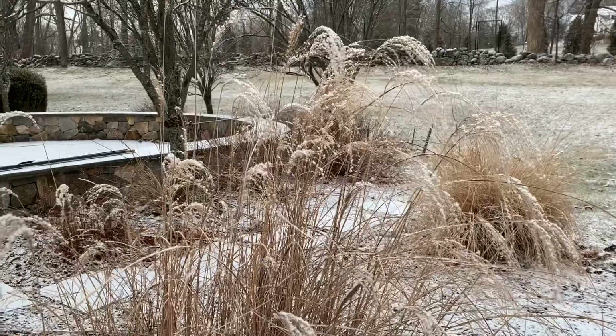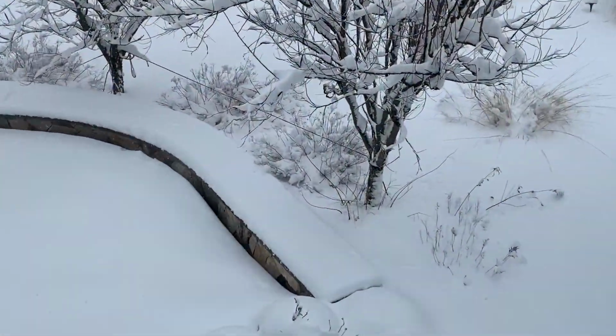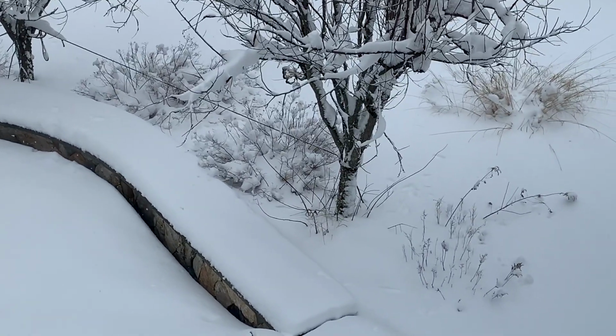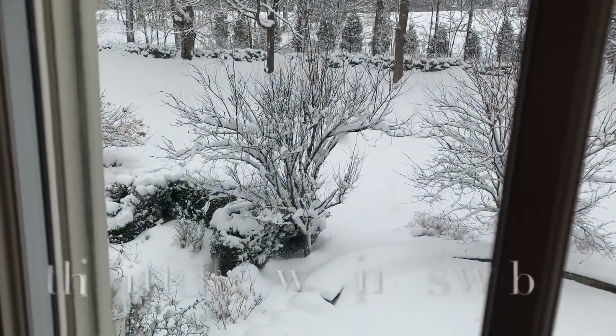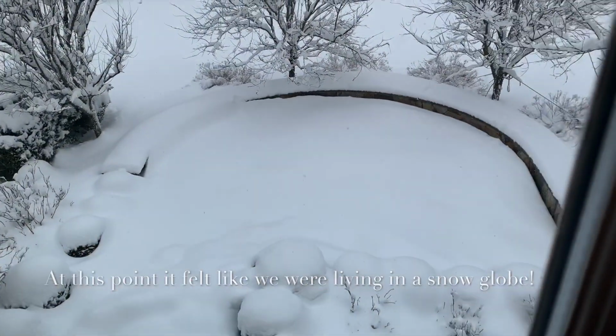So we'll see. I might go back and add that in, or maybe not. But you can see here, that's the same place, and look how all the grasses there are covered with snow. Everything's covered in snow.